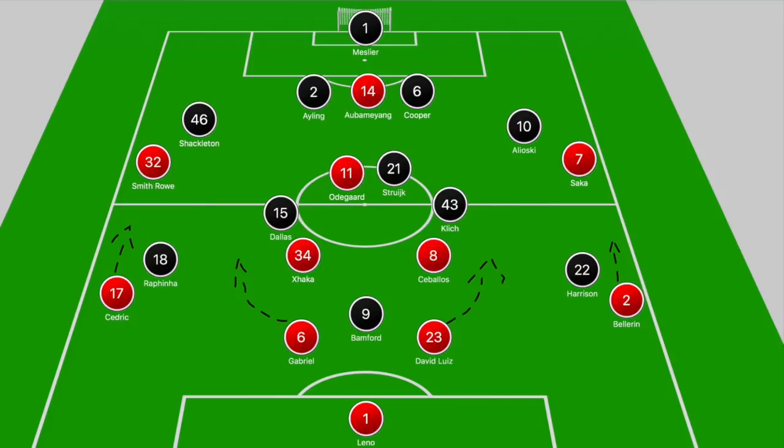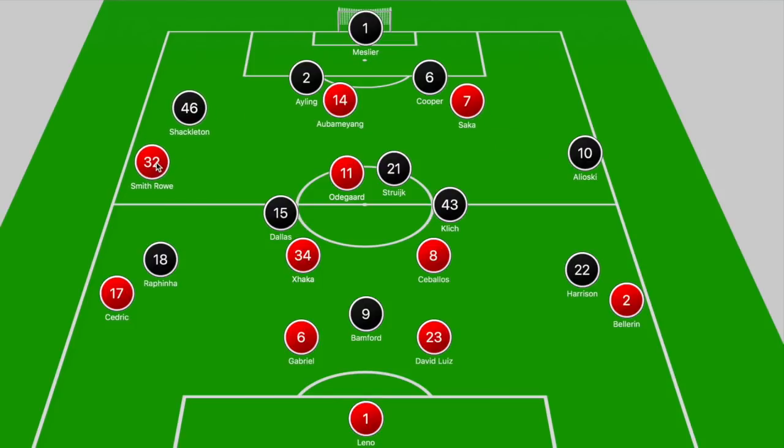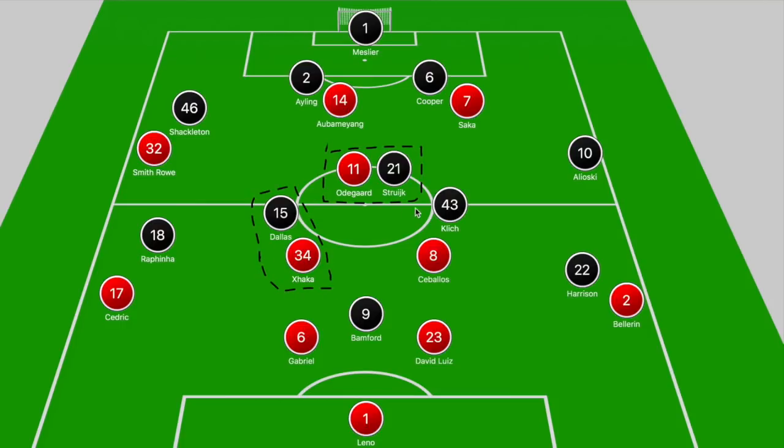So first, we'll start with Arsenal's pressing, and like I said, they did start the game in a 4-2-3-1, and they did a very good job of ensuring that Leeds couldn't create any chances. What we ended up seeing was Aubameyang stepping into the path of Ayling. Saka left Alioski and looked to push forward to press Cooper. Smith-Rowe stuck to Shackleton. In the midfield, the battle was set. It was 3v3 with Odegaard stepping to Struijk, Xhaka pushing to Dallas, and Ceballos pushing to Click.